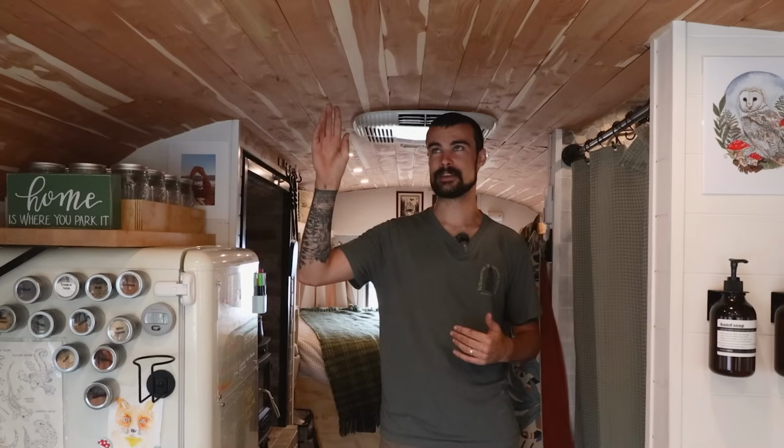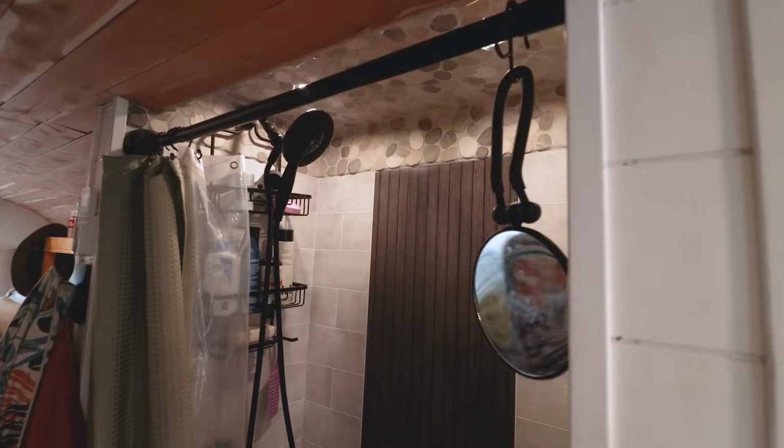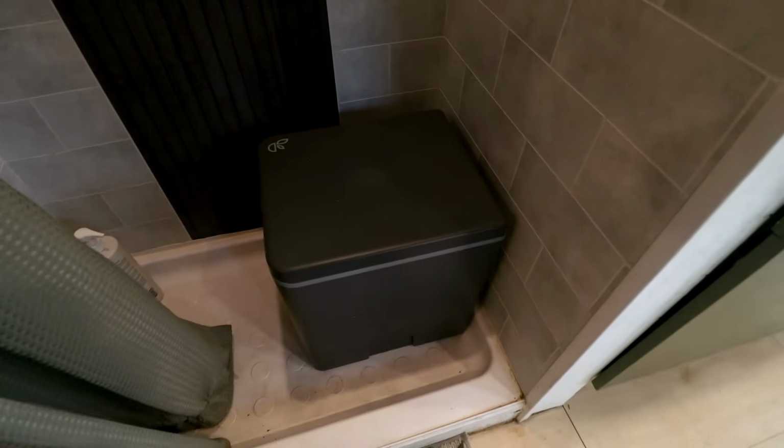This is the project that I saw start to finish. Every nail, plank of wood that is on the ceiling. This is, I believe, 1/8 inch cedar tongue and groove, and we put these recessed puck lights in, which give us plenty of light in here. This is our shower, and then we have a composting toilet to save space and to avoid having to put a black tank in the bus.